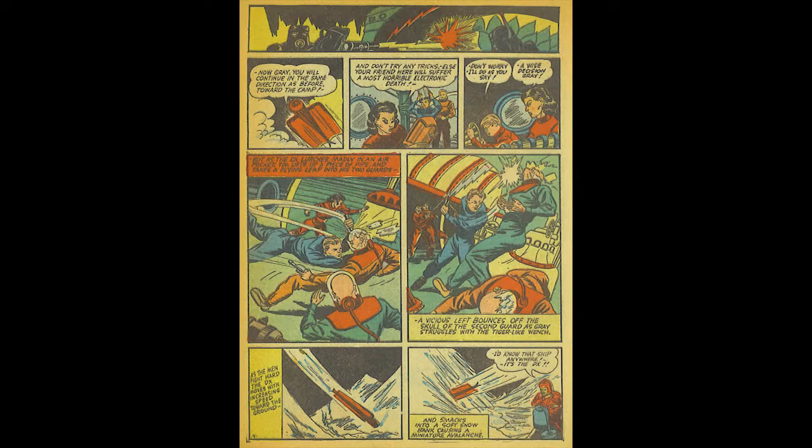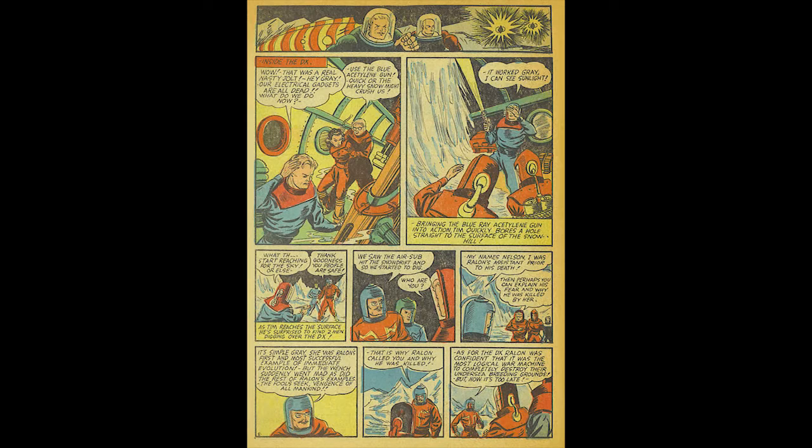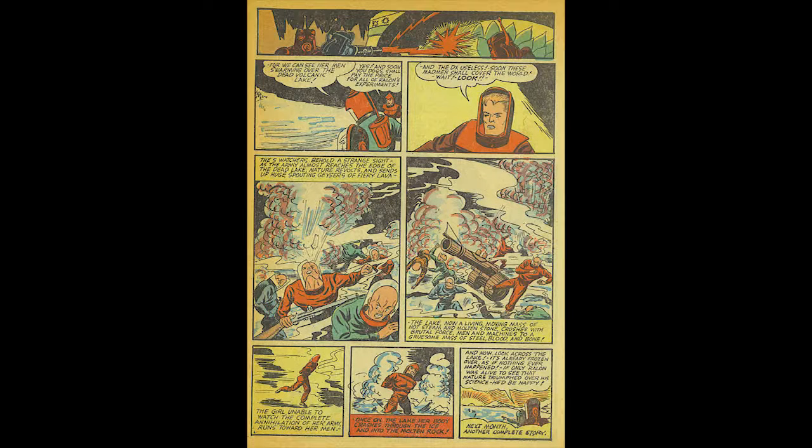Air Sub DX is featured on the cover in this early science fiction comic cover drawn by Bill Everett. Skyrocket Steel appears in a 5-page strip and another science fiction strip. The Air Sub DX strip is 6 pages, written and drawn by Carl Burgos in this early science fiction tale, which would be reprinted in Phantom Man number 2 in 1940.